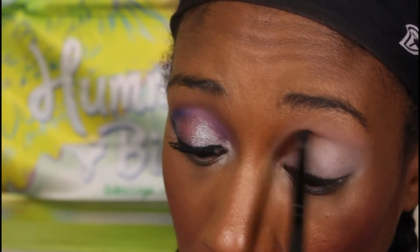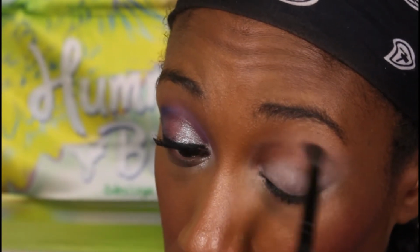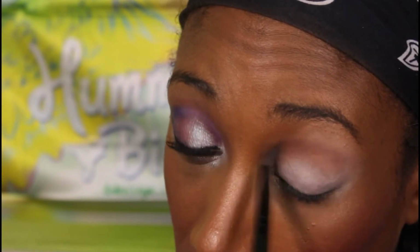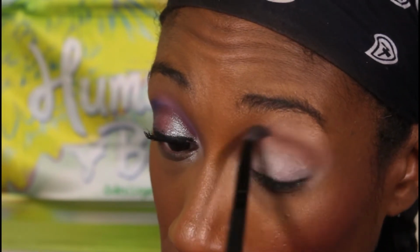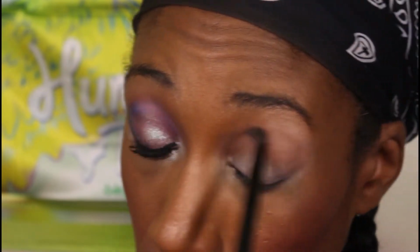So I started off with the shade Honeymoon, which is a gorgeous dark brown. Because of course, you still gotta have a neutral sometime, and I felt like it gave this a softer airbrush pastel-y effect than it would have if I had just went in with the purples. I feel like it looked a little bit harsher, and that's not necessarily what I was going for. So that's why I thought we were going to do that nice little cute airbrush effect.